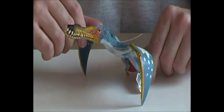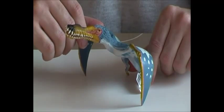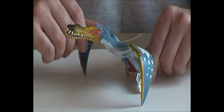It's ironic, therefore, that our first video review of the new Schleich World of History range for 2015 is not a dinosaur at all, but a pterosaur. This is a review of the new Schleich Anhanguera Pterosaur model, and what a beautiful model it is too.